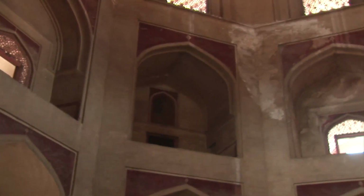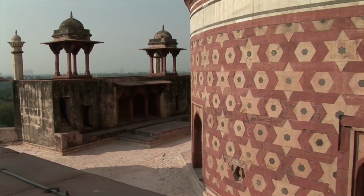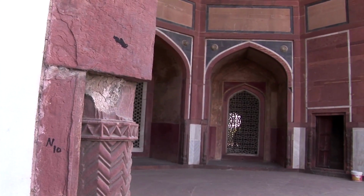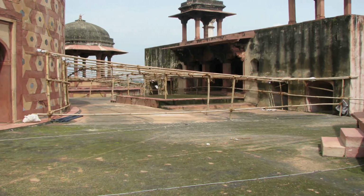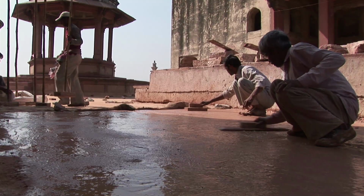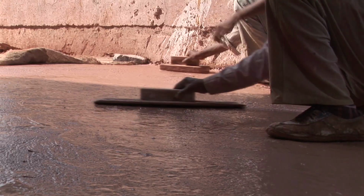The urgent need to undo this damage and to restore the original splendor of the tomb compelled the Aga Khan Trust for Culture to undertake a major effort towards removing 20th century cement and replace this with lime mortar prepared in a traditional manner with traditional additives.